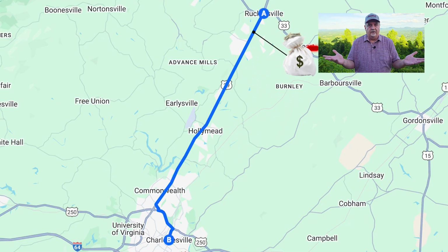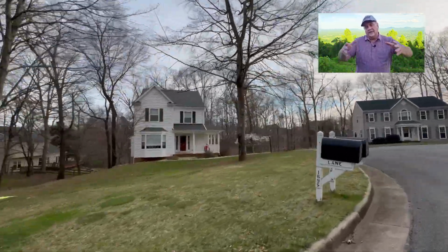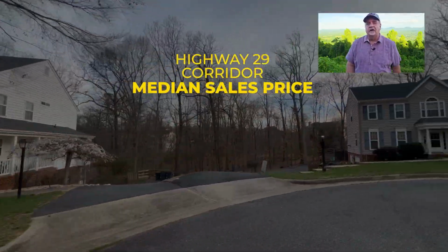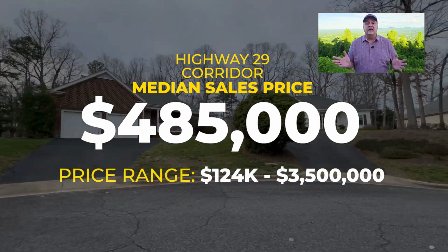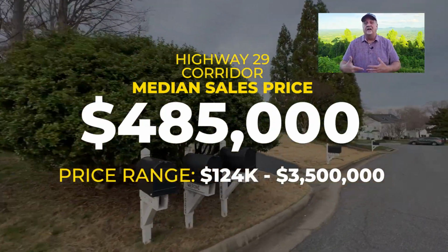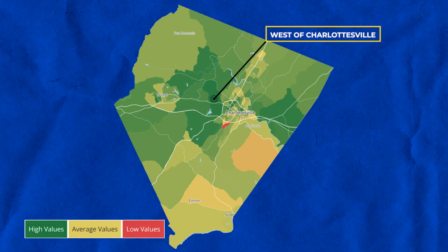The homes you find there, like I say, they're still going to be nice homes, but they get less expensive because you're further away from Charlottesville. And if you take that area right along the Highway 29 corridor, the median price of homes sold in 2024 was $485,000, and they ranged between $124,000 and $3,500,000.